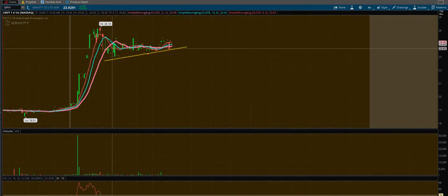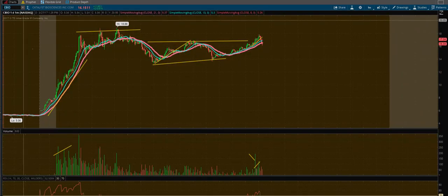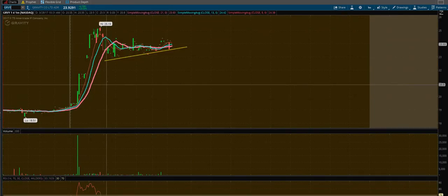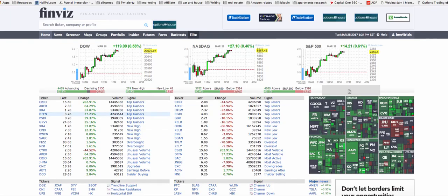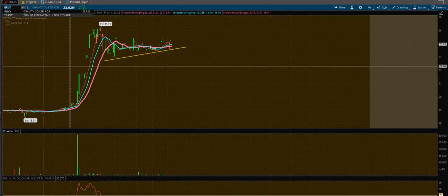You guys see how there's not that much volume compared to CBIO? Okay, see all that volume, but then you see how there's no volume here. So you want to stay away from those, you know. But again, guys, this is for education purposes only. I just want you to learn from it.